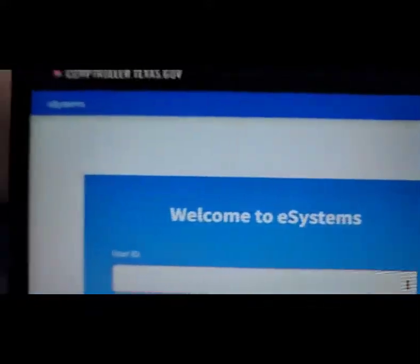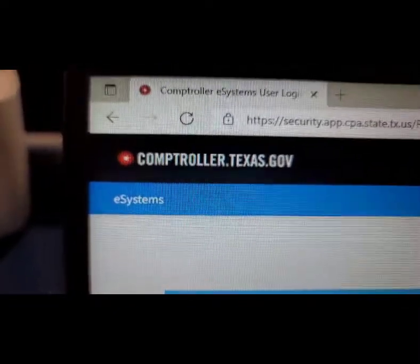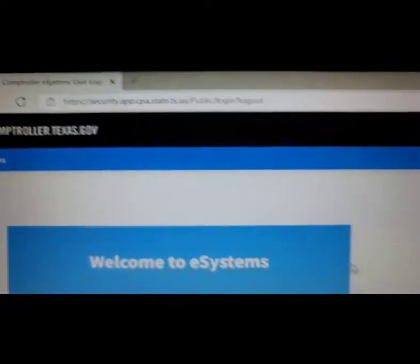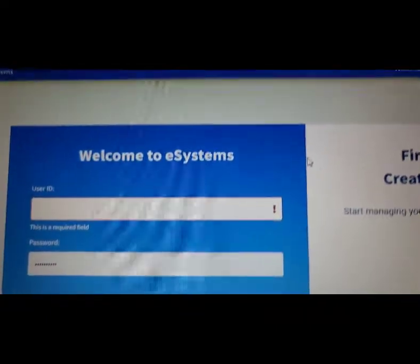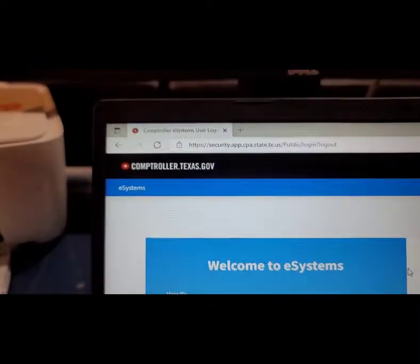But after you get to that point and you get in there, let me show you real quick the website that you go to. That's another mystery. It's the Texas Comptroller. You can probably type in Google, Texas IFTA, and go to a government site, .gov. Don't go to those other sites. They look like government sites, but it's just people trying to scam you.